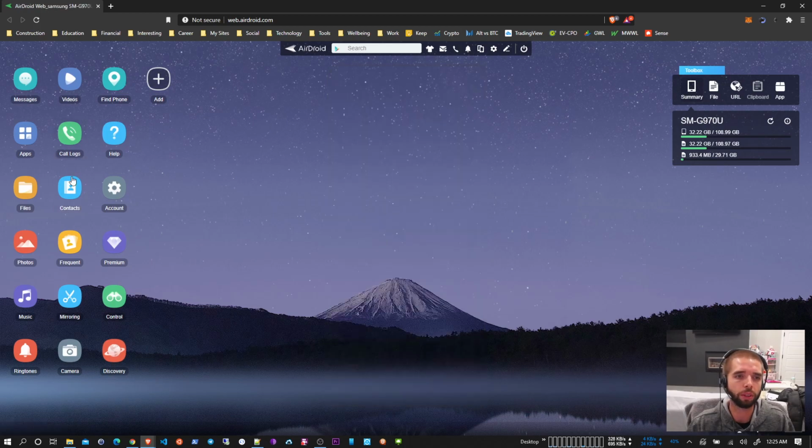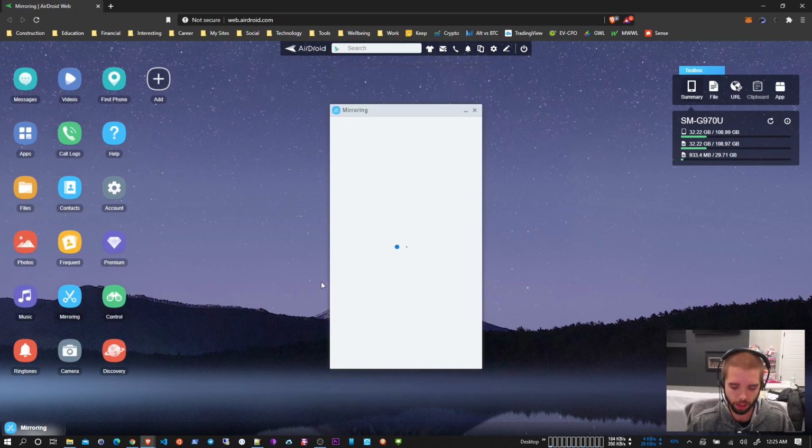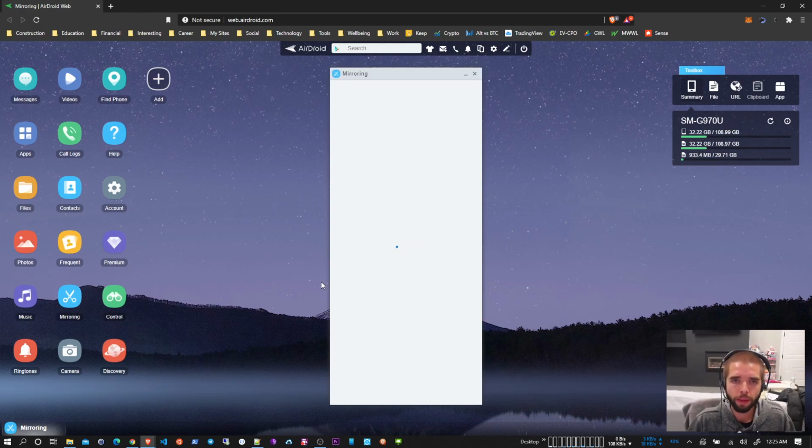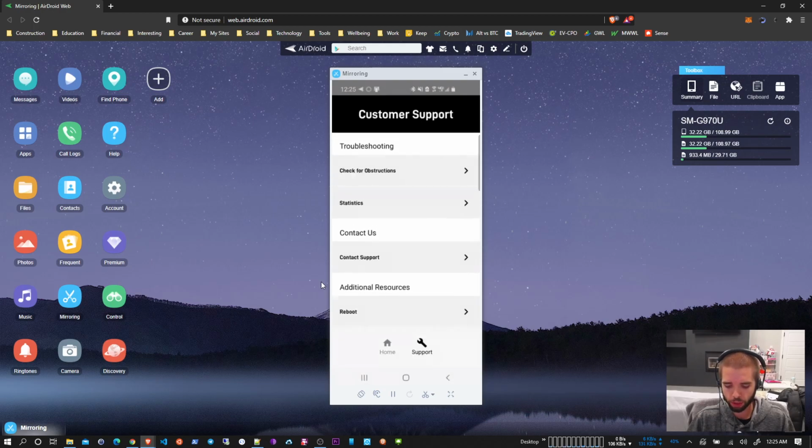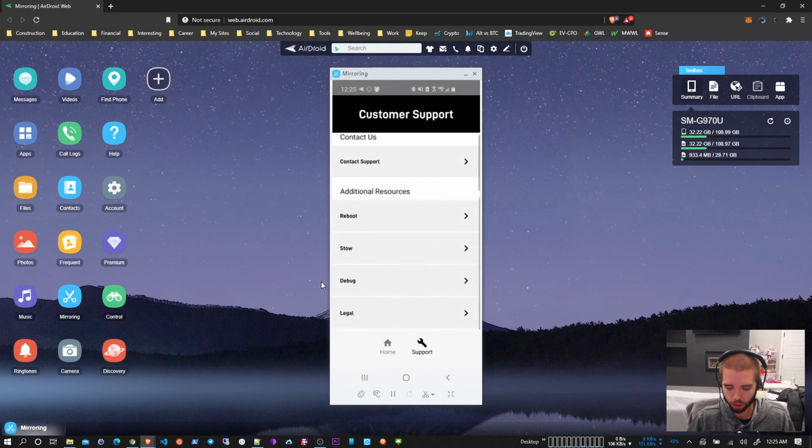I have to reopen it, it got disconnected. You can see here it's just mirroring the screen of my phone. I have an Android phone, not an iPhone, but the app works on both platforms. And on the support page, this is really the bulk of it. On the home page, it just shows your devices.